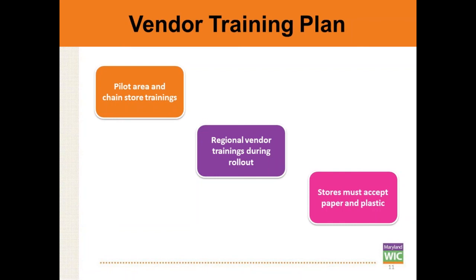Integrated vendors will be trained by their store or their POS contractor. Stand-beside vendors will be trained by Solutran. The eWIC training for stores will cover many of the same important topics that local agency staff will cover during shopper education. All stores will be required to accept both paper checks and eWIC until the last check is spent at the end of 2017.